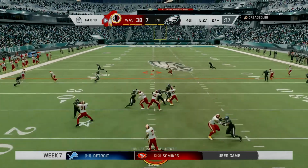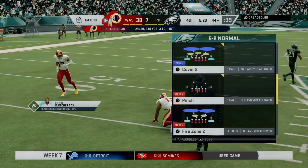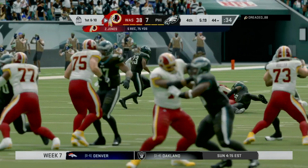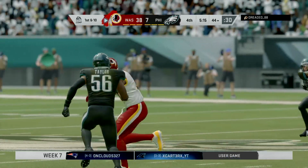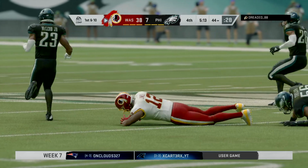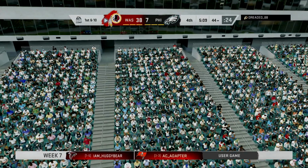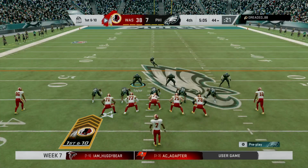Now Haskins on 1st down. It's complete to Jones. And they'll get it up just short of the 45 at the 44. Give him 16 yards there, and it's a Redskin first down. First down, Redskins. A pair of first downs gives him a 1st and 10 up at the 44.